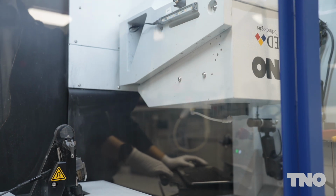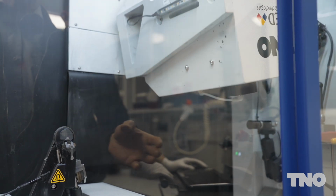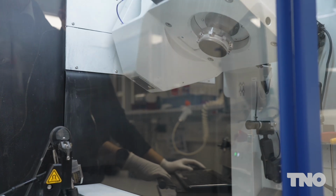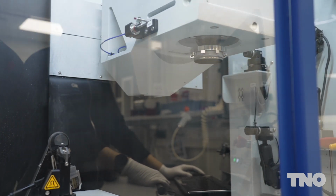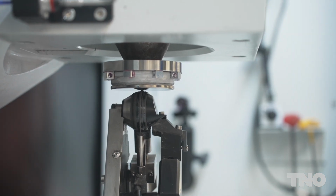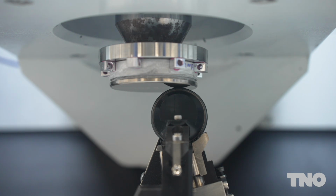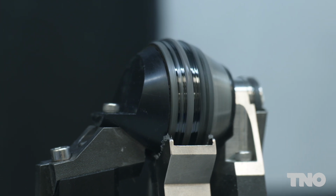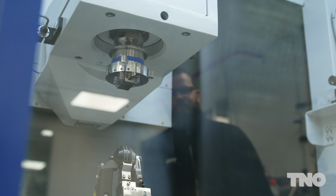Magnetorheological finishing is a technology to polish or to finish mirrors. You have a variety of different polishing and finishing techniques, and they can be used to correct the mirror shapes. What is specific for magnetorheological finishing is that it is a tool that we can control in a very precise way.